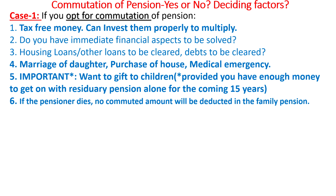The other important point is that if the pensioner dies, no commuted amount will be deducted in the family pension. So, these are the points you may consider while opting for the commutation of pension.